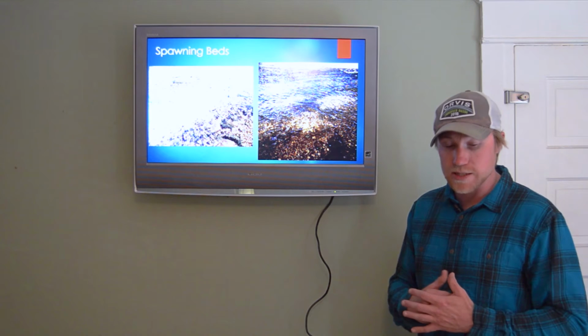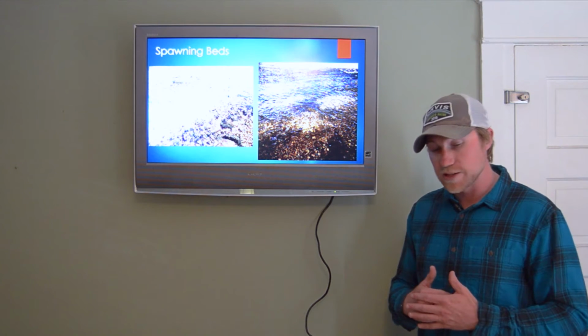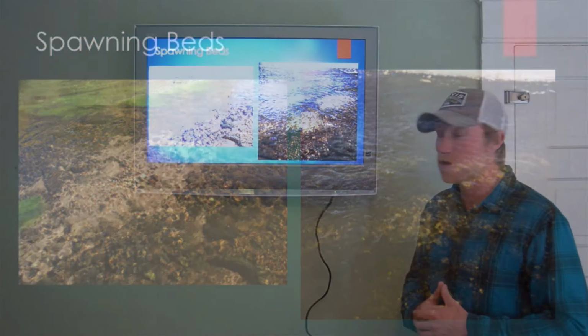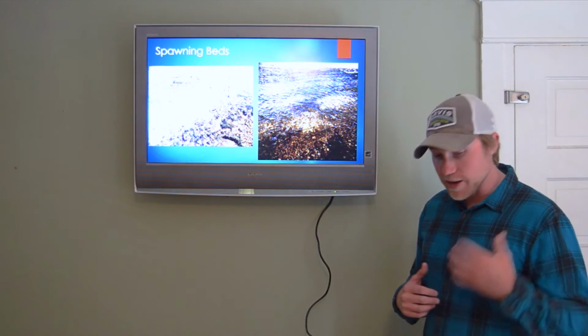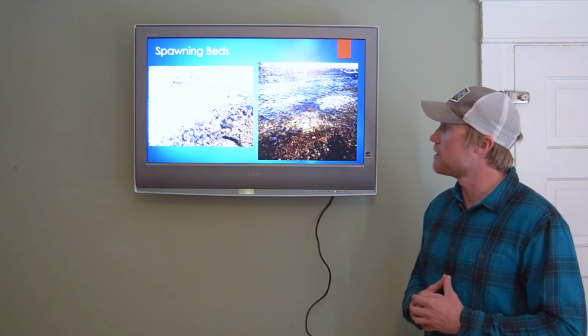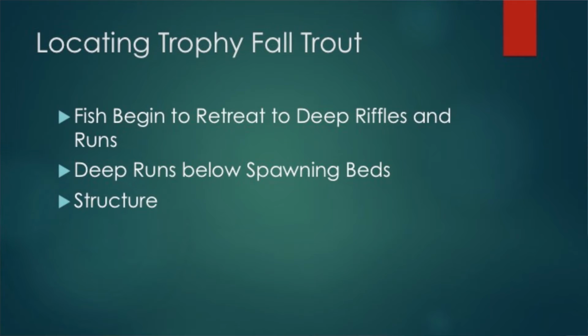That's one of the biggest things I can't stress enough, especially come spring and fall. It's very easy. You can see, especially on these beds from Wyoming, if there's a 30 or 25-inch brown trout, bright orange, sitting on one of those things, it's going to be super easy to see. Again, look at them, appreciate it for what it is, and then move on.